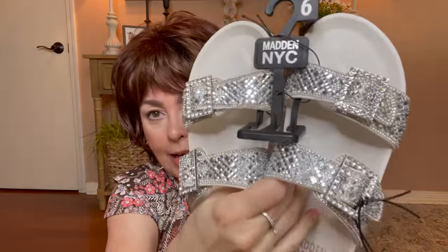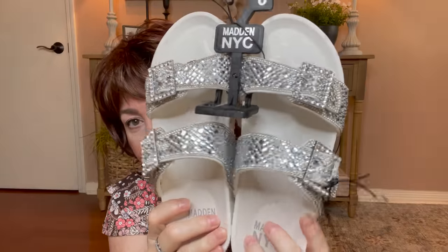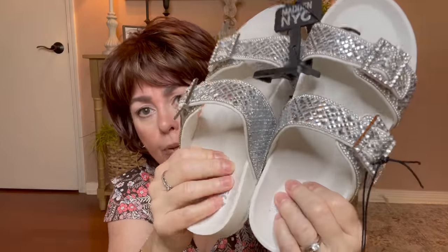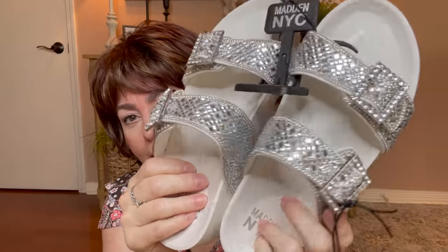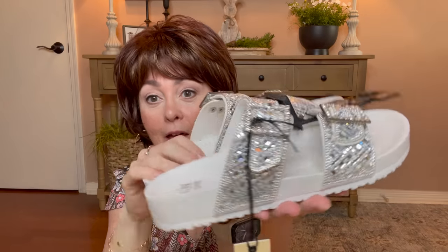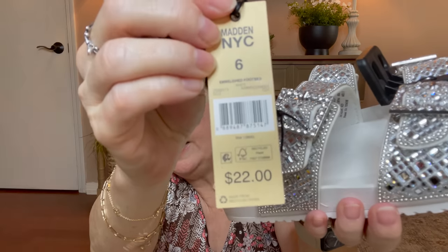Then I was in there and I loved these sandals. They're Madden NYC. I got a 6. I normally wear a size 5, but I can get a 6. They're pretty comfortable, but I love that shine. When the sun hits that, those are going to be gorgeous. So I picked these up, and this does have a price. They were $22. You cannot beat that.